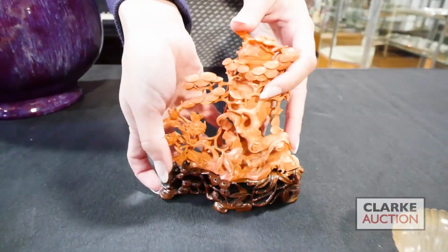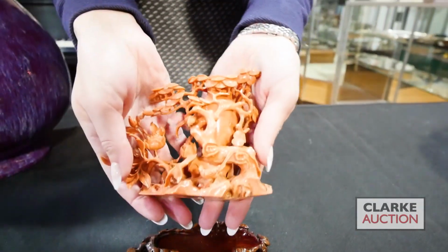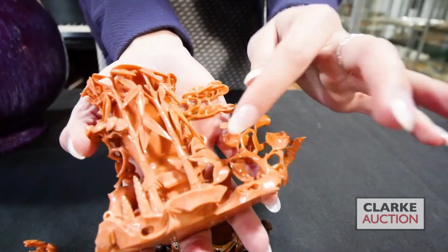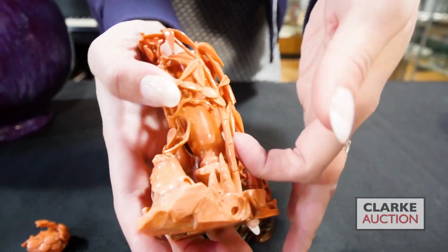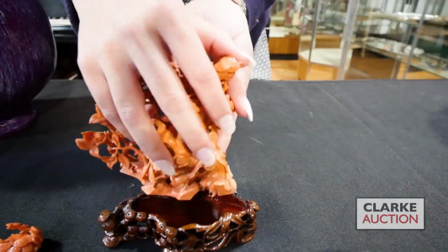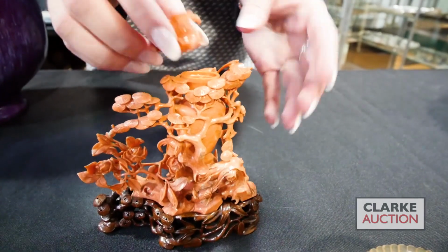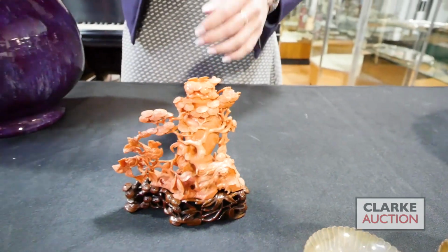Moving on, this is a really nice little carved coral vase. It's very delicately carved. On the front here, we've got these pine trees with birds, and then on the back side, this really delicately carved bamboo. You can see exactly how deep the carving is. It's fully reticulated. Really nice little piece. There was some damage to the lid, so we've got a couple of pieces missing, but overall, lovely little carving. Estimate on this is $1,000 to $1,500.